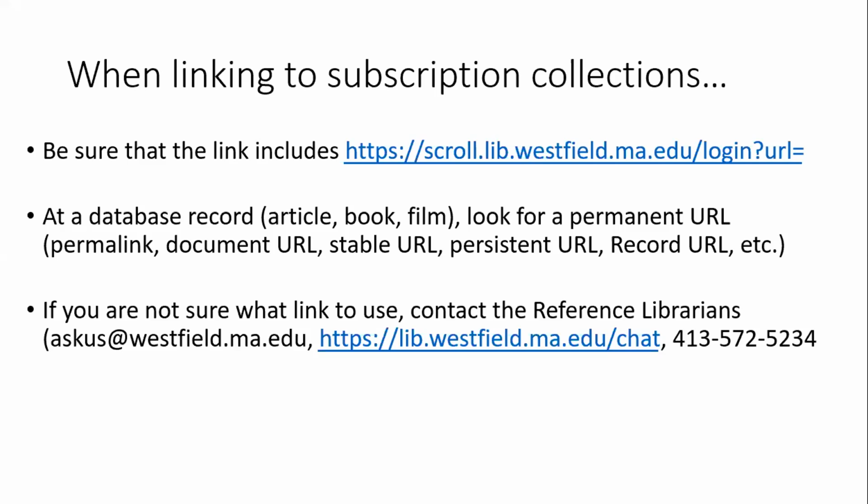The third bullet, and this is probably the biggest takeaway, is that we can help you with this. If you're not sure what link to use once you're in a collection, or you can't find the permanent link, please feel free to contact the reference librarians. We have the email service, askus@westfield.ma.edu. We've got a chat service, and you're seeing the link to that, and Sarah showed you where our chat services are located on the library page. Or you can just call and leave a message. The phone number in the third bullet is our reference phone number, and we're monitoring that remotely, so you can leave a message and we'll get back to you. Again, we can help you find these permanent or stable URLs.